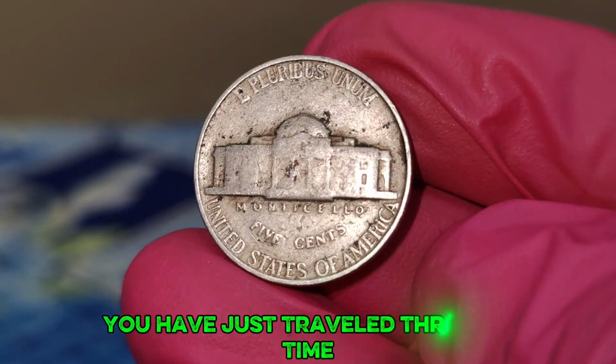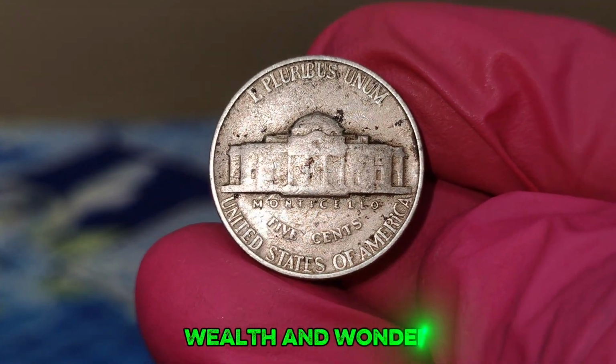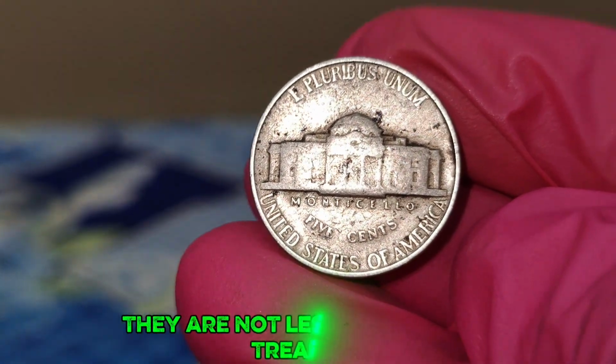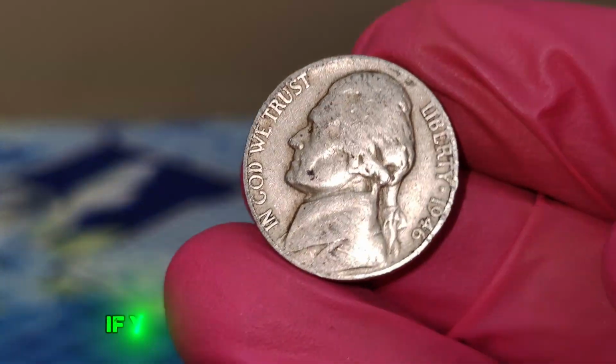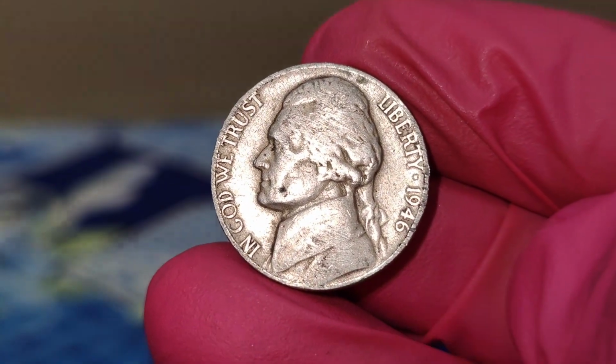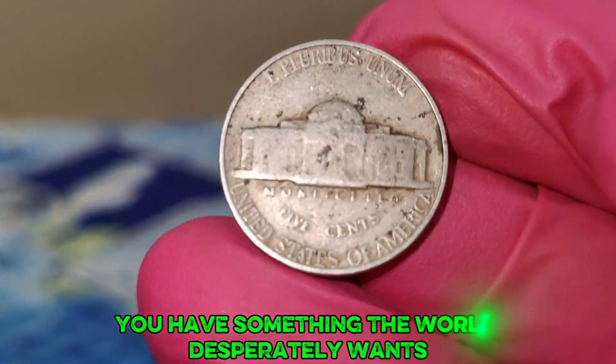You have just traveled through time, wealth, and wonder. Each of these coins is a portal to prosperity. They are not less than buried treasure. If you hold any of these, you are not a collector, you are a guardian of fortune. You have something the world desperately wants.